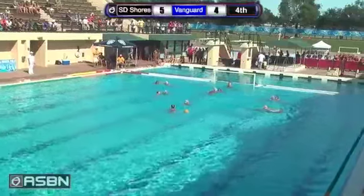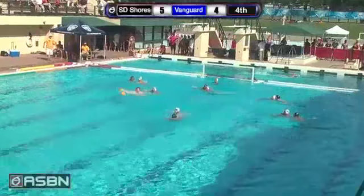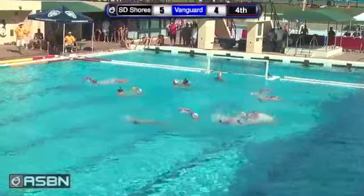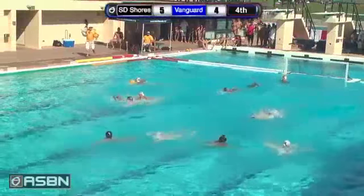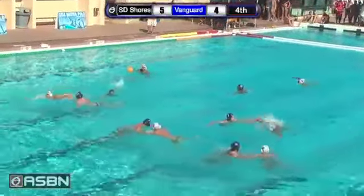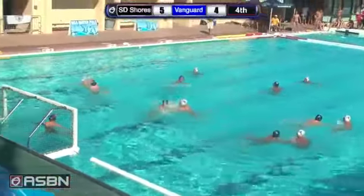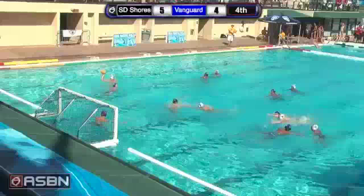They've been constantly battling back in this one, and now they've gone ahead. Let's see if Vanguard has the answer with less than 2 to play. And that one's turned over. Contra foul. It'll come back now to San Diego Shores, so are things starting to fall apart here for Vanguard? Well, it certainly can take a mental toll on you when you've essentially been controlling the whole game, which I would argue that Vanguard has, and now, after playing so strongly, they're looking at a deficit.